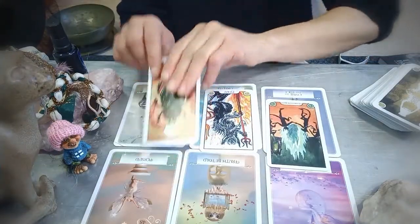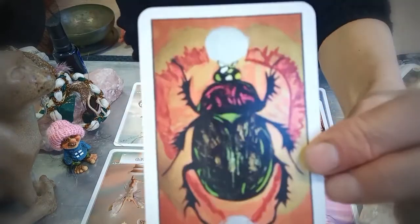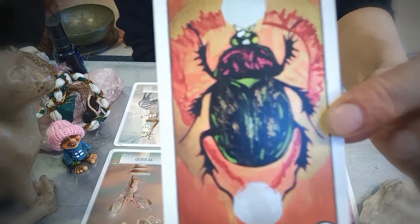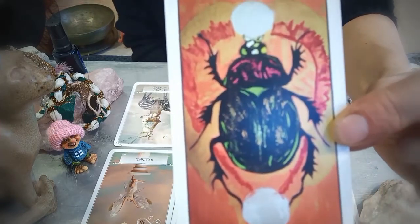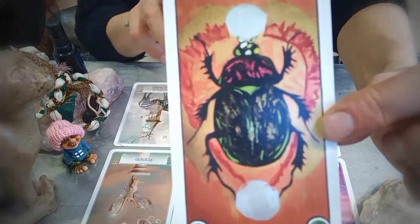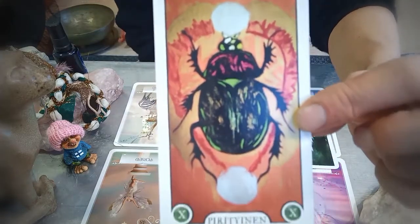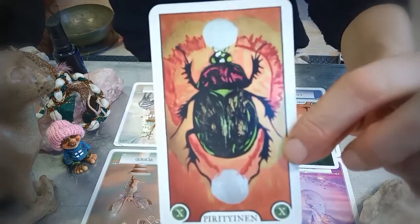And then we come to that card, the beetle. For me, the beetle is really related to renewal, regeneration, but also luck and abundance. I always see it as a really positive symbol, and it's also related to the sun, which is all about shining a light and success.